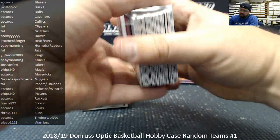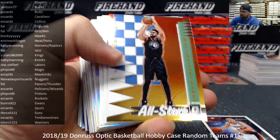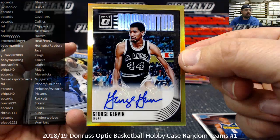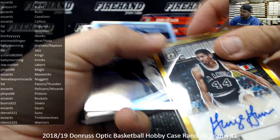Okay. All right, box four. Dominators, numbered 6/10. George Gervin, San Antonio Spurs. That's a gold prism auto right there. All Dominators. Spurs going to EC Cards. All right, your second gold prism auto of the case.